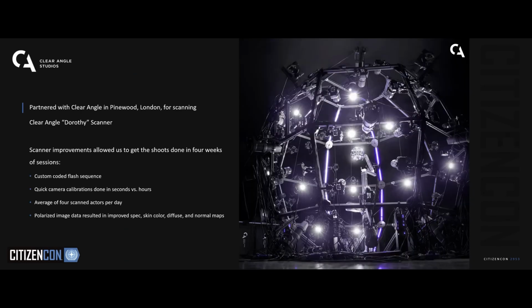How do we do it? Well, we partnered with Clear Angle over in Pinewood, London. And they have this thing called the Clear Angle Dorothy Scanner. The scanner improvements allow us to get shoots done in 4 weeks of sessions. Custom coded flash that just does it automatically, all calibrated, in seconds. To give you an idea, our old process for doing this took hours to calibrate. This thing does it in seconds. Talk about state of the art.